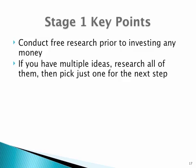So as wrapping up, the key points is do everything free that you can before you spend any money. And if you have a lot of ideas, like most creative people do, research all of them. Put all of them through this rigor that we just talked about, and then just pick just one for the next step.